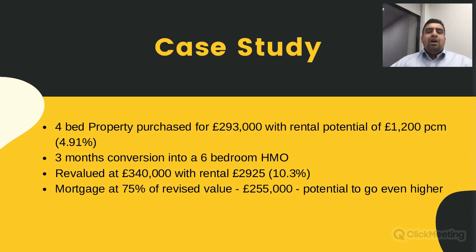In this particular scenario, we wanted to take the property from a 4-bedroom standard residential property into a 6-bedroom HMO. But work is going to need to be done on the property: the kitchen, the bathrooms, partitioning, making it all compliant to the HMO standards, which is going to take about 3 months. The valuers valued the HMO once the works have been done, after a period of 3 months, at 340,000, which is the same figure that they gave as an indication previously, and the rental potential at 2,925 by amalgamating the rental income of all the rooms within the HMO.